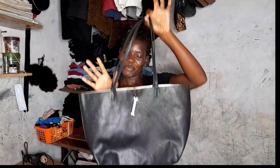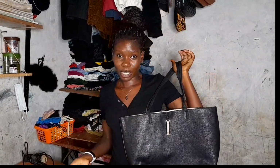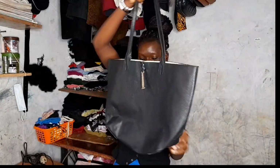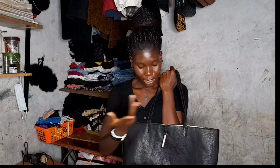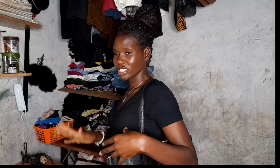On to our last bag. It is this cute black bag. For me, I call it a tote bag. I carry it as a tote bag, and I just saw it and was like, oh my god, how gorgeous is this black bag? When I saw this bag, first of all, it is simple, it is cute, it is black, and I can carry it on my shoulder. I can just put all of my stuff inside here, and then voila, I'm going.